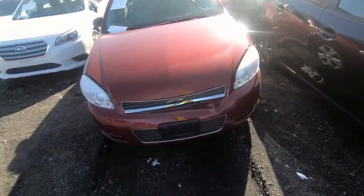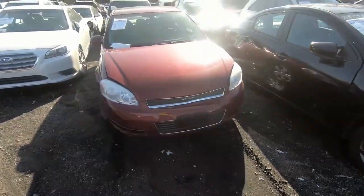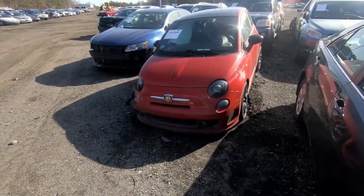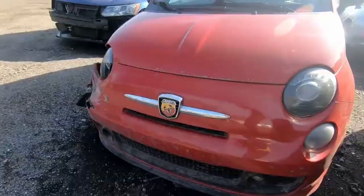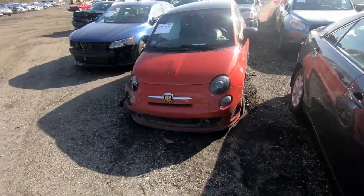This right here would be a pretty good flip car. I'm finishing mine up, so stay tuned for that flip series video. This is a Fiat 500 Abarth, however you pronounce it. Honestly, one of my bucket list cars to own. At auction, these sell super cheap. Like for 4 grand, you could get a nice one.